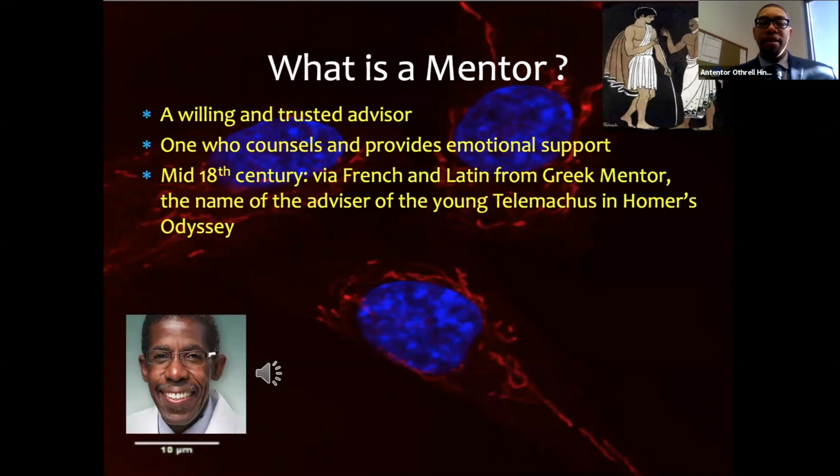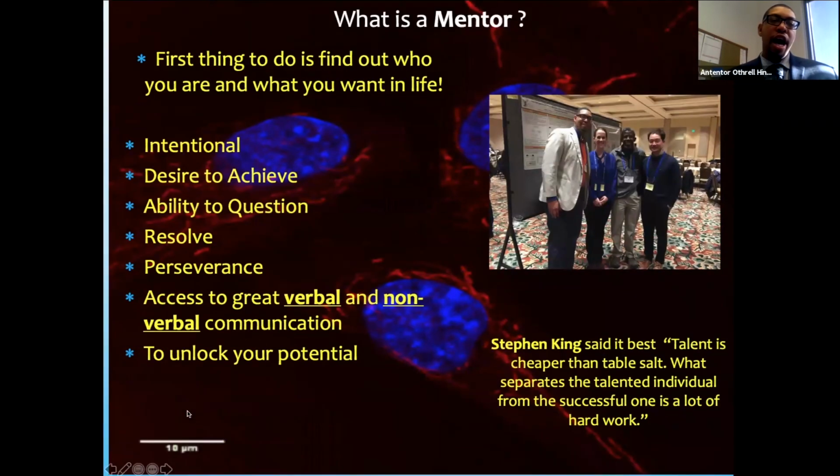So as Telemachus was growing up, he needed to be able to tell a story. And so the first thing to do is to find out who you are and what you want in life. And sometimes to be able to do that, you need an advisor who is willing to get dirty with you and really be able to help you tell your story in a constructive manner, as if you're solving a puzzle. Maya Angelou once said, there is no greater agony than bearing an untold story inside of you. And so I really believe that you have to be able to tell a story that's intentional, and that also means that the mentee and the mentor have to work together.